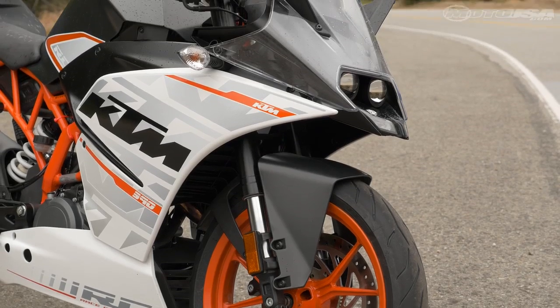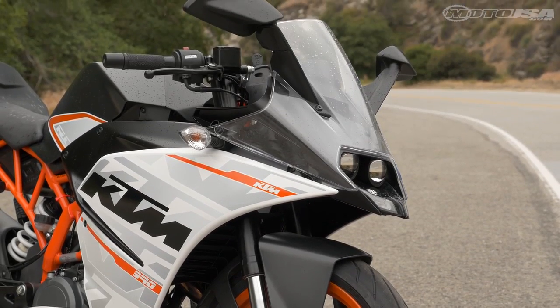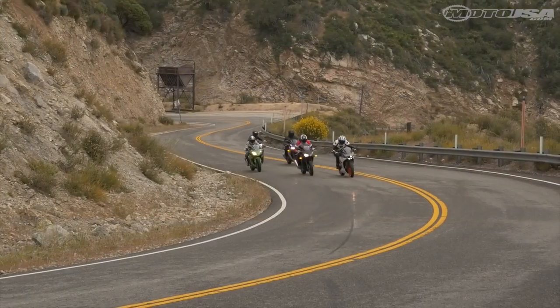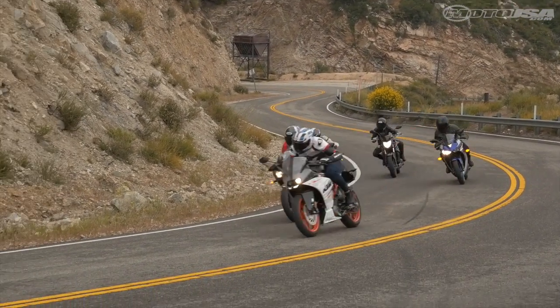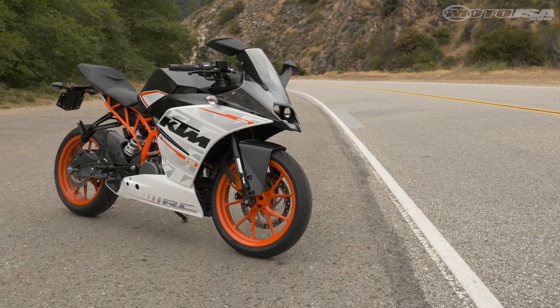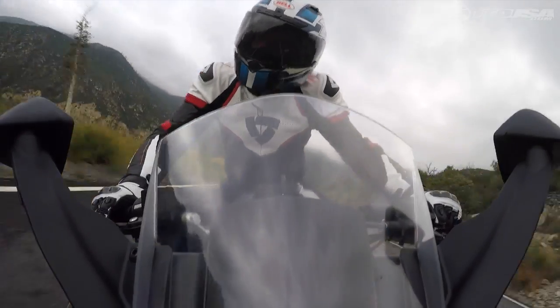The handling was a little bit tough to feel at first, because this bike actually feels a little bit heavier. I don't know if it is heavier than the other bikes, but I felt there was a little bit more weight to pull around. It's got a lot of weight on the front end of the bike, so it changes directions really well, with super sharp steering.